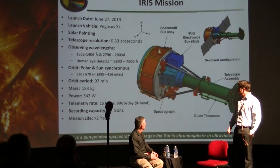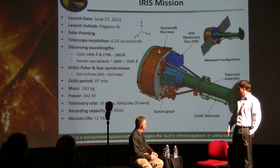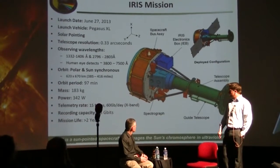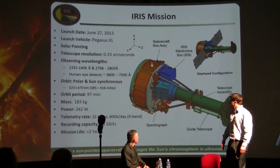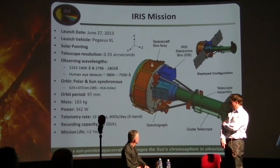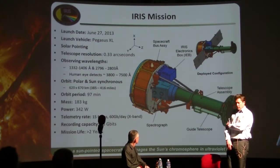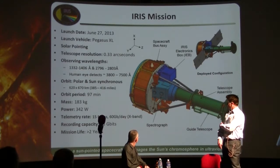We're a polar orbiting satellite, 620 by 670 kilometers, which is about the distance from here to Los Angeles. So it's not very far up in the sky. It orbits every 97 minutes. It's about 400 pounds or 183 kilograms, so double the mass of me roughly. It generates about 360 watts and uses about 260 watts. This is a peak power number that we have on the screen. So we generate a little bit more than 3 light bulbs and use about 2 light bulbs of power, old school light bulbs.